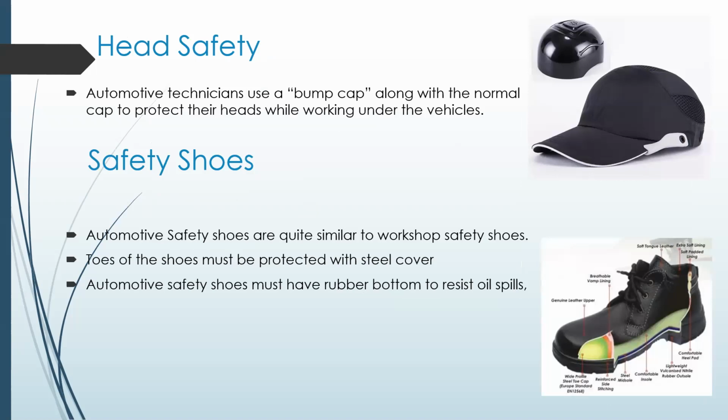Next part is head safety. For head safety, we usually use something called a bump cap. The bump cap goes under the cap, so it's not similar; it's somewhat different from the cap used in the construction industry. It's just a hard shell that goes over our head, because we do not expect anything to fall on our head. The only thing we can expect is that we bump our head into something, like a suspension component or something underneath the vehicle, when we are working under a vehicle while the vehicle is on a ramp or a two-post lift or something like that. To provide safety in such cases, we use a bump cap.